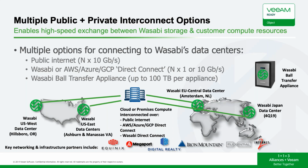We currently have 4 data centers, 2 in the US East region, 1 in the US West region, and 1 in the European region in EU Central in Amsterdam. We plan on opening a data center in Japan by the end of the year, and we're continuing to grow our business and deploy additional data center capacity as we need to grow the business.